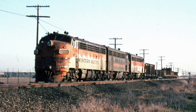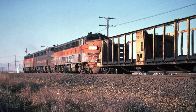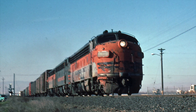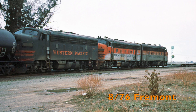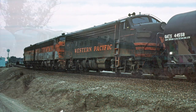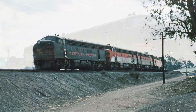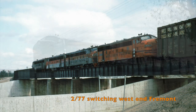In their last years, their main assignment was on the San Jose Turn, the SJT, operating between Stockton and Milpitas, and sometimes going all the way to San Jose. They could occasionally be found traveling to Oakland and up the Feather River Canyon, and in some cases, even in Flanger service out of Portola.